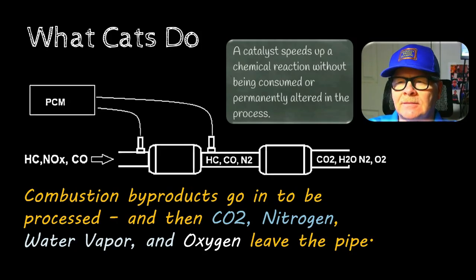But combustion byproducts go in to be processed, which would be your hydrocarbons, your carbon monoxide, and your oxides of nitrogen. Those are the problematic gases. And then CO2, nitrogen, water vapor, and oxygen leave the pipe going out the back. Of course, you got these oxygen sensors here before and after this front cat. This one is not monitored for efficiency, but this one is.